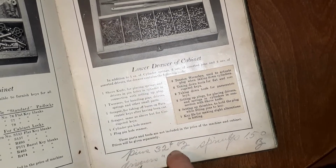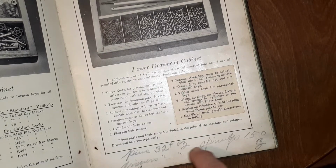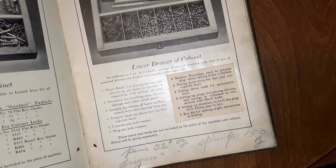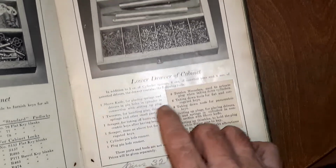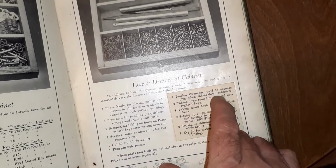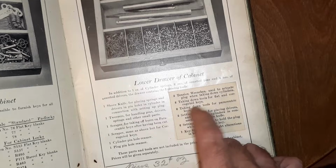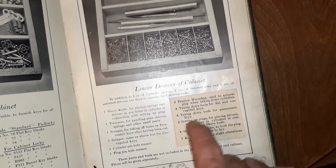Pins, 32 cents per spindle, $1.50. Drivers. Anyways, you get a tension wrench over here to actuate the plug. Take-down tools for flat and corrugated. Take-down tools for paracentric keys.